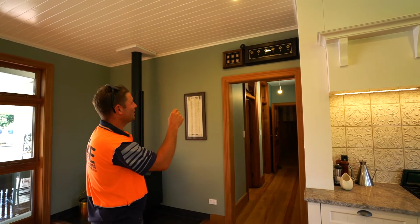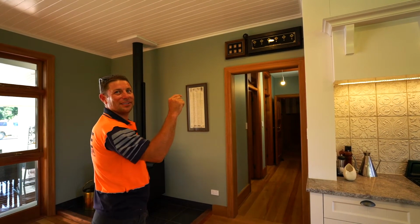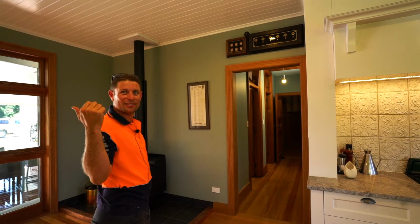These alarms are linked to a buzzer which is in every bedroom. So in the original house, the master would have been able to push a button and it would have rung down in the servants' quarters down here.